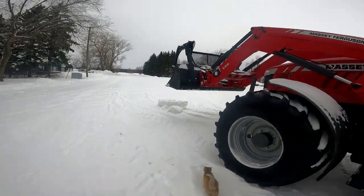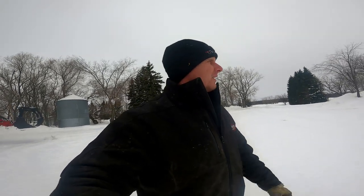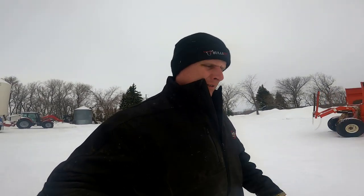So we got the charger going on our quad track. We've got to bring that tractor into the shop because we're going to start getting it ready for seeding. So we got to do oil changes and some maintenance to it. There's some things that need to get done. So we figure, well, might as well pull it out now. Today's a nice day out. It's, I think, around minus 7-ish, maybe minus 8. Not quite sure what it is, but it feels nice.